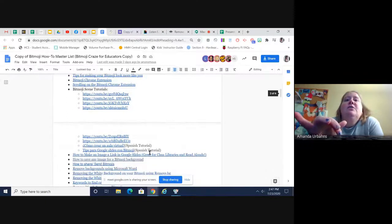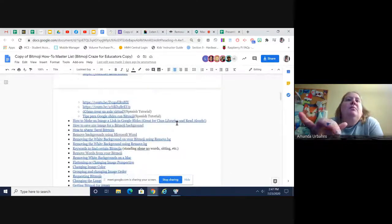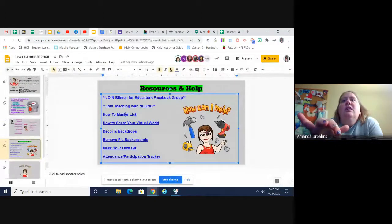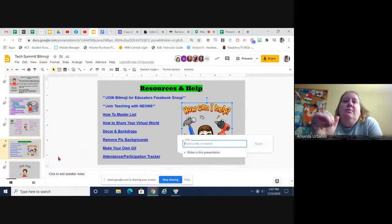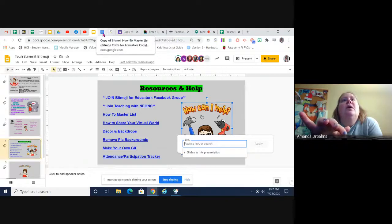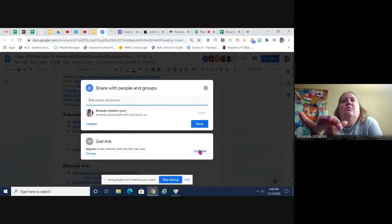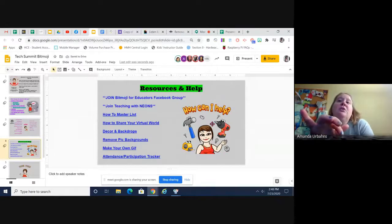They have how to make an image link to Google Slides, which is a big skill I feel like we should all know. So I'm going to show you how to do that, because even if you don't have a Bitmoji, that would be something fun to include. So I'm going to go over here to this slide. And let's say that this picture right here, I want to highlight it, and I go to insert and the word link. At that point, I could come back to my how-to link, and I can get a shareable link. I can go back to my slideshow and paste it, apply, okay? So now this picture is the link.